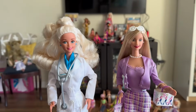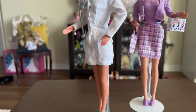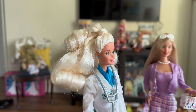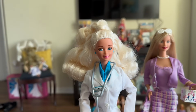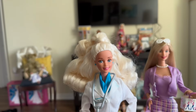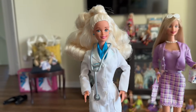Okay, so we have our electronic Barbies out here. We're going to start with Dentist Barbie. She's looking super cute. It did come with her original outfit, which I was quite surprised about. Now, we've already gone over that she no longer works, unfortunately. She does sound a little bit demonic whenever you start her up. So I decided just to take the batteries out and just let her be.